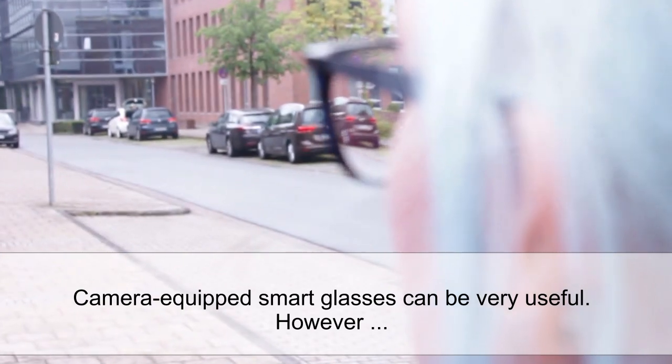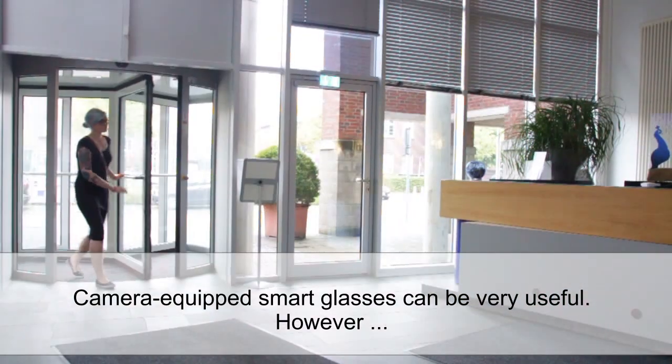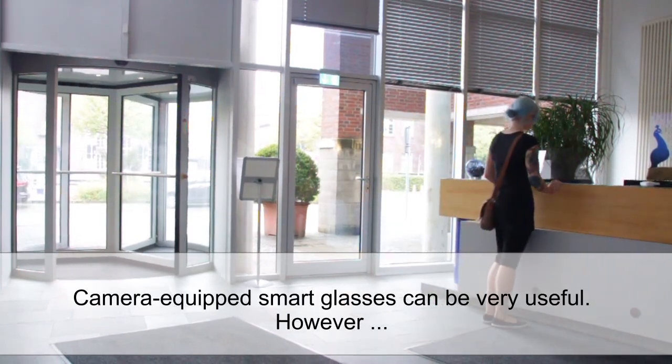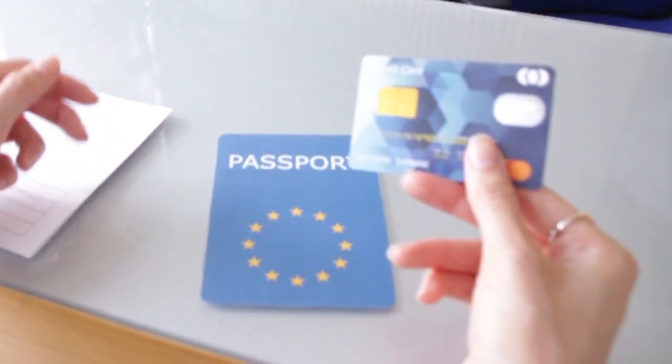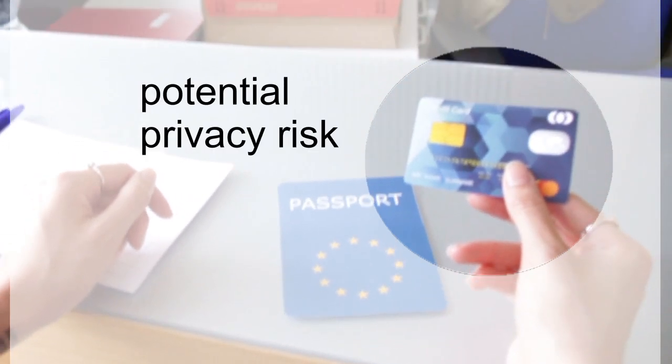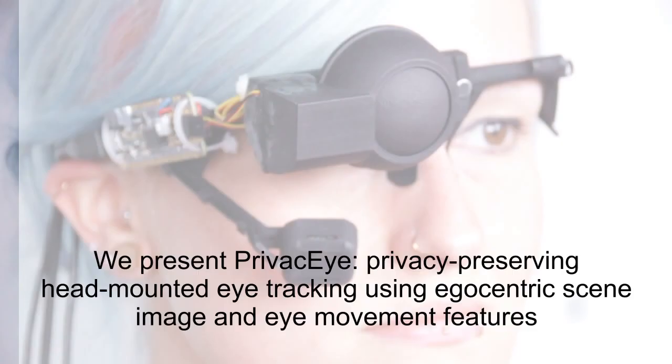Camera-equipped smart glasses can be very useful. However, wearing an always-on camera device might be problematic as sensitive objects such as credit cards or travel documents might be captured. This poses a potential privacy risk. We present PrivacEye, which solves this problem and enables privacy-preserving usage of always-on first-person cameras.